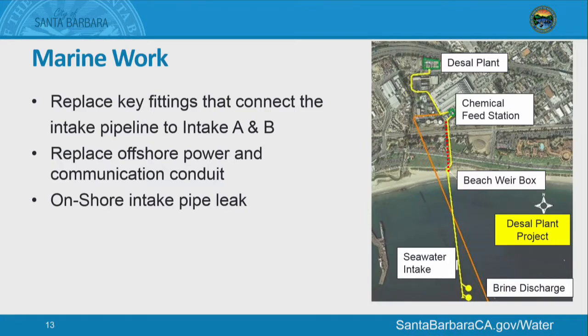We had to do a little searching. We believe that we found the culprit. There is a junction box where the intake pipeline makes a turn, and it's right up in this area as it makes a little turn and goes into the pump station area. That's an open vault with a grate over the top of it. It was not something that we were scheduled to work on. We didn't believe that there was anything there we needed to do.